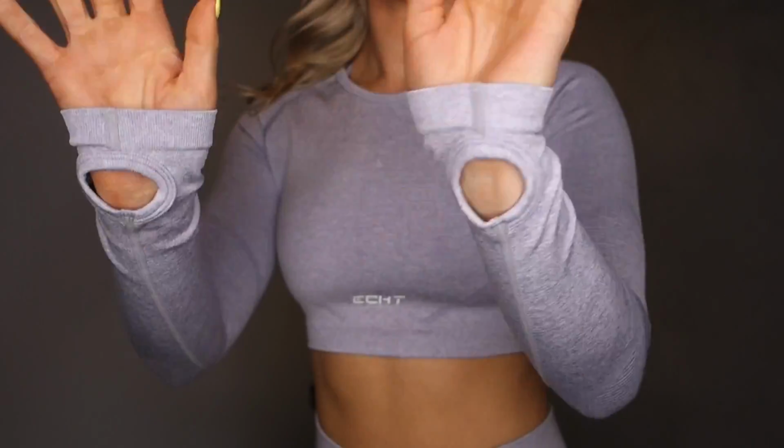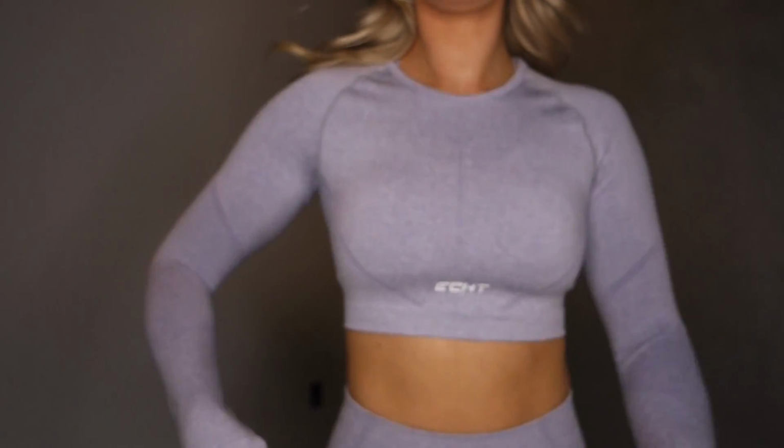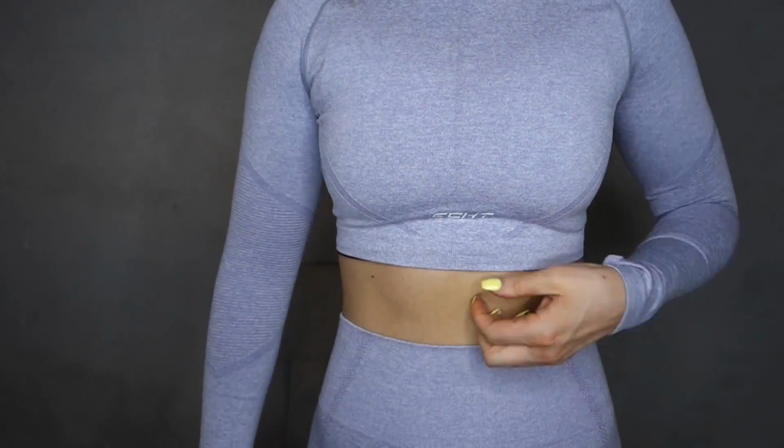And these crop tops also have thumb holes as well. So if you're a fan of thumb holes, they have those for you. Again, the length of this crop top is the same length as the short sleeve crop top that I was just talking about. So the same thing goes, if you're not a fan of short crop tops, it might not be the best for you. Personally, I like these together because there's really not that much room in between the top of the leggings and the bottom of the crop top.